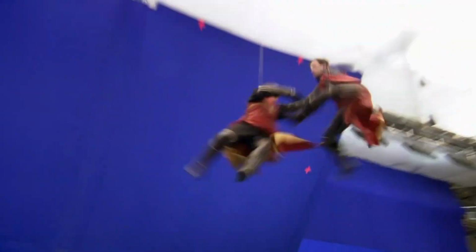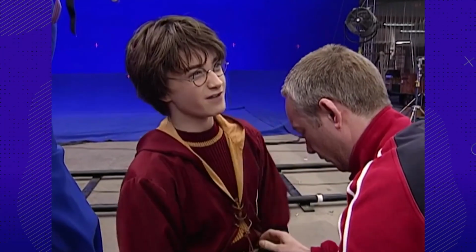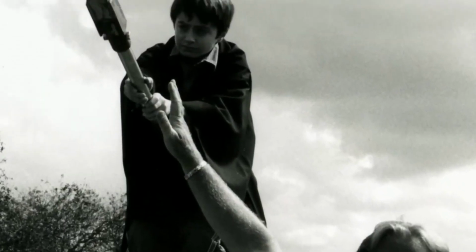You would think it would be a ton of fun to ride broomsticks all day, but apparently the actors would often complain about being sore and often dread having to do these scenes because the brooms were so uncomfortable.